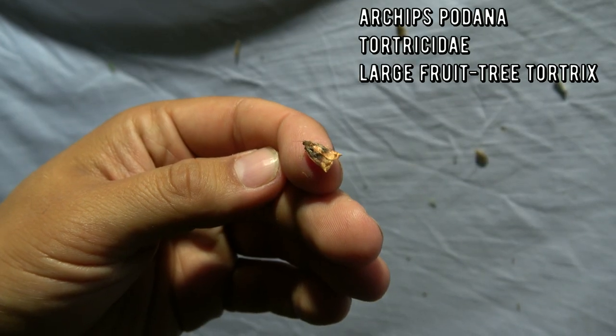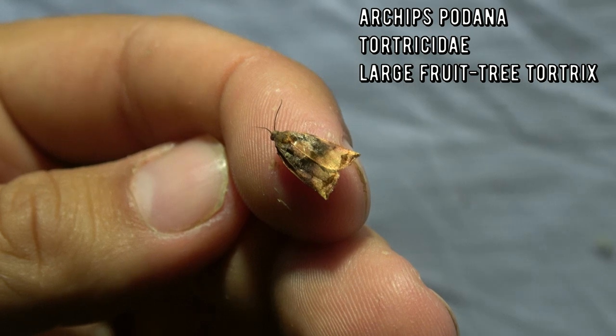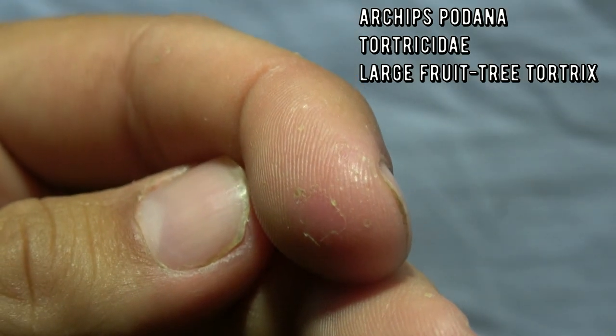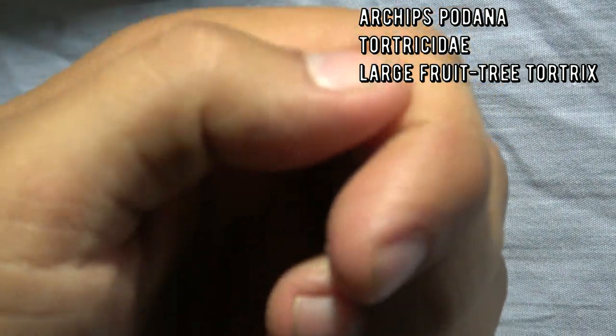Really out of my comfort zone, guys. Micro Lepidoptera, micro moths are really not up my alley. I believe that was Archips podana, the large fruit tree tortrix, and it's gone. See if we can possibly show it again. Probably not, it flew away. Well, hope you had a short impression of that one.